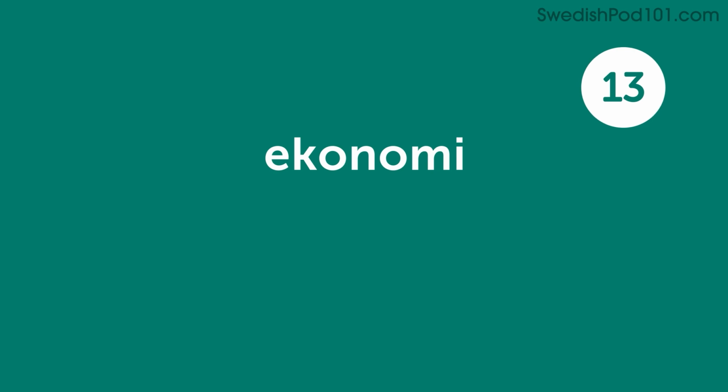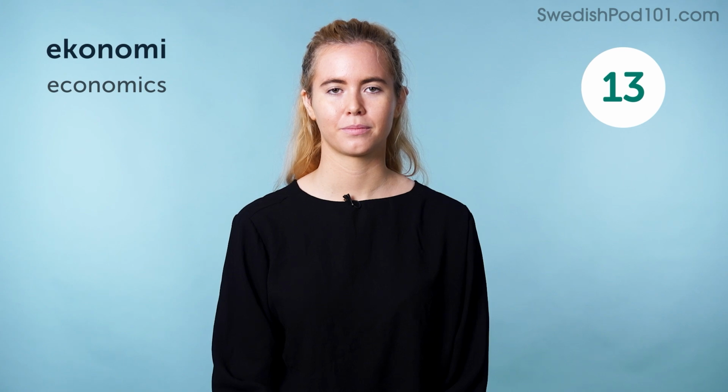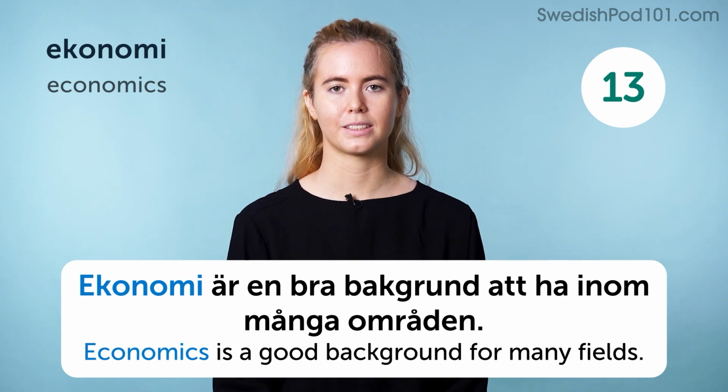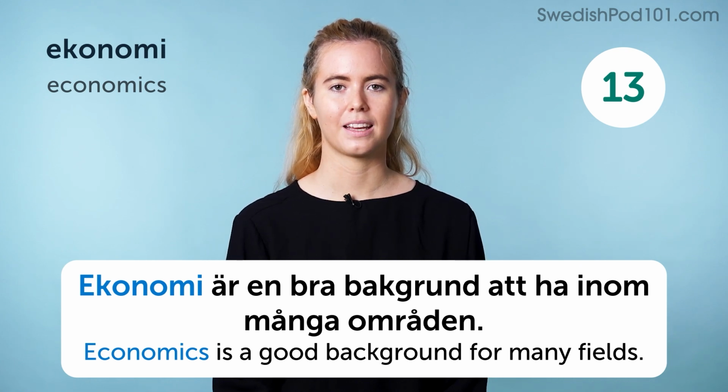Ekonomi, economics. Ekonomi. Ekonomi är en bra bakgrund att ha inom många områden. Economics is a good background for many fields. Ekonomi är en bra bakgrund att ha inom många områden.